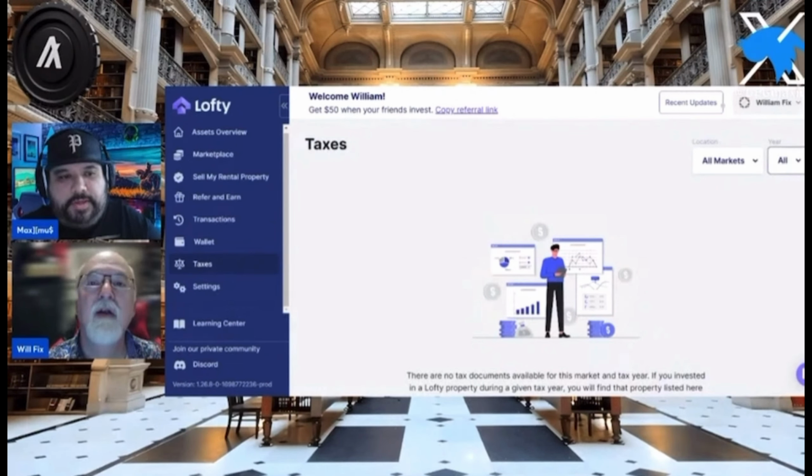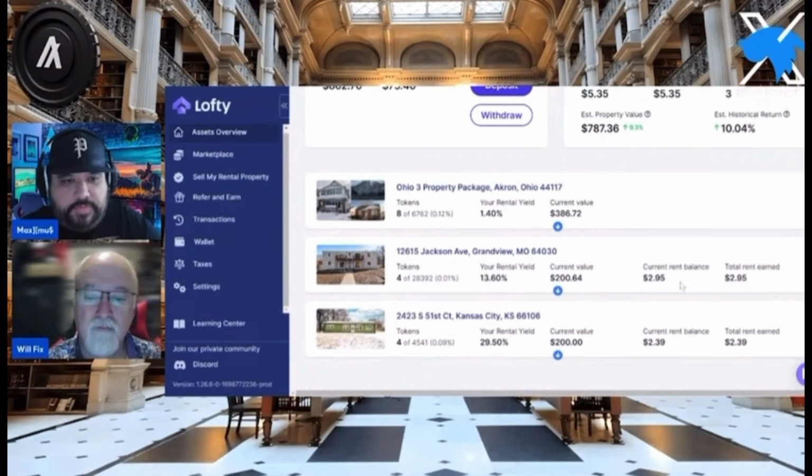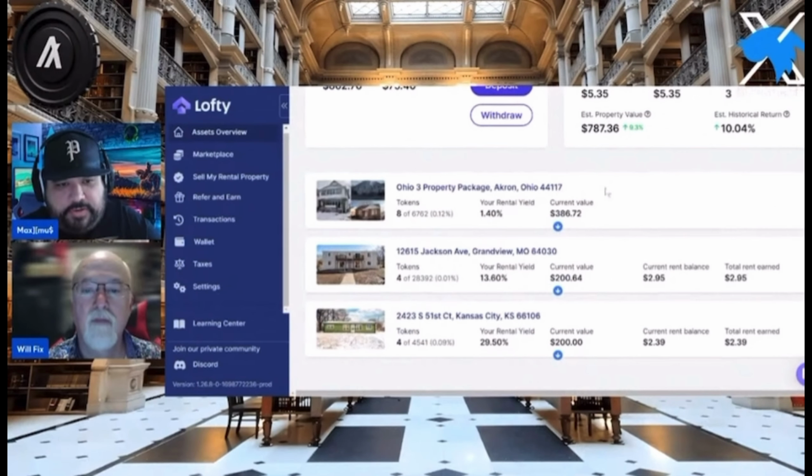Oh, no doubt, man. It's one thing to talk about this stuff, but you're showing people an actual live visualization because you're doing it yourself, and you've already done it apparently in late September. Hey, about that real quick, you have those properties right there. So you have the Ohio 3 property package, Akron. That's where LeBron James is from, by the way. But only 1.4% on your rental yield. Look at these other ones. Why is there such a night and day difference? I'm not sure.